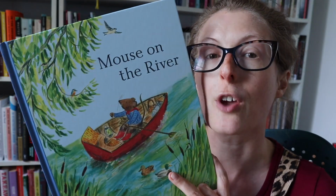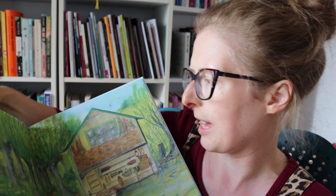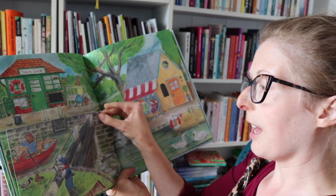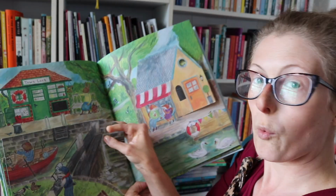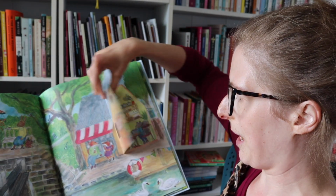It's brilliant. And then the sequel to that one is called Mouse on the River, and Mouse goes on a journey to visit his friend, I would argue his boyfriend, who lives by the coast. He, let me find you my favourite one, goes along the canal, then down the river to the sea. And here is one here. We've got the town lock, can you see? And you fold this down so you can lower the lock. And then here we have a cafe run by a hedgehog. Just absolutely glorious. And then there is a third one coming out, and it's coming out in March next year, I think it's called Mouse on the Sea or something like that.